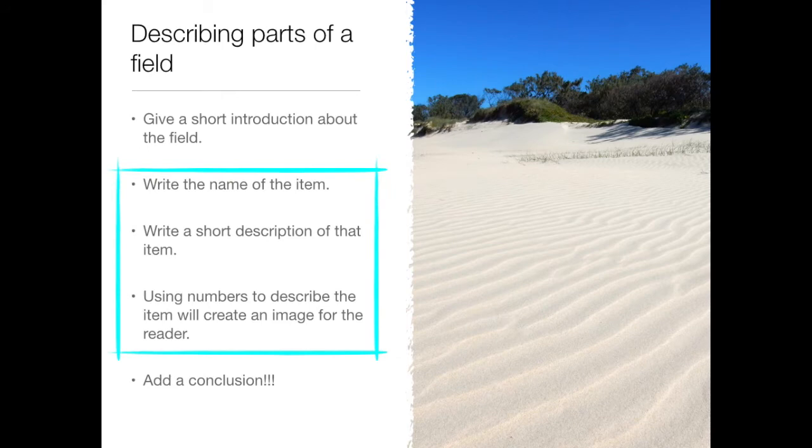Today's topic is not a lot different to what we did in Units 5 and 6. We are describing different items in a particular field. Previously, you may have written about Japanese food or something like that. However, today's structure is going to be a little different because I want you to focus on getting to the point and just giving short descriptions. As always, I want to see an introduction at the beginning and a conclusion at the end.